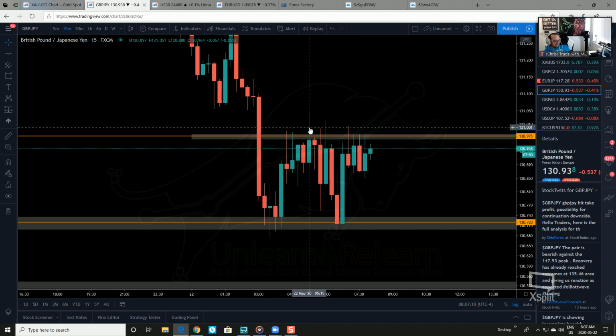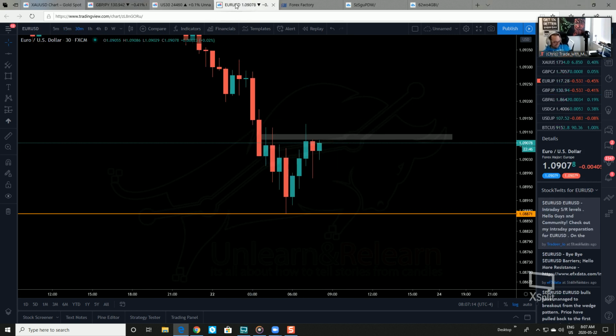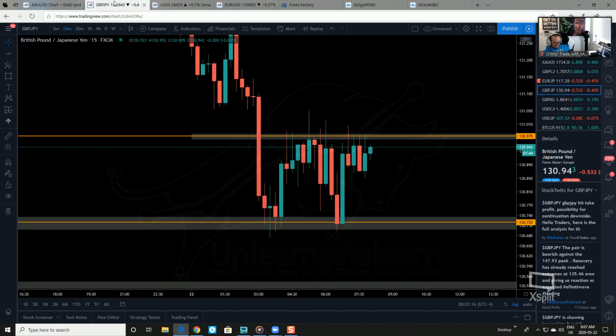Do you think price action of GJ is better than GU? It depends. Depends what's happening. I mean, in GU, if the US dollar is strong and GP is just ranging, then GU is going to go down and GJ is going to range. So it depends.